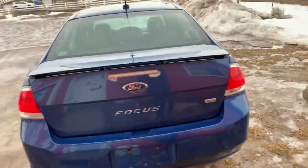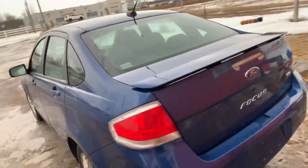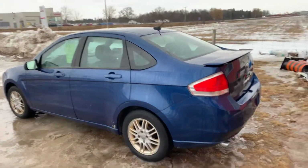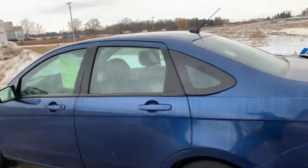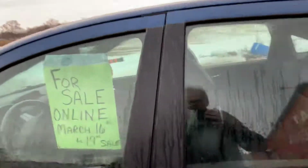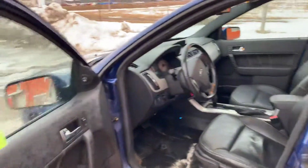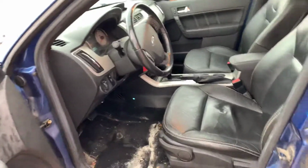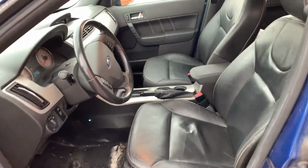It's from Donate a Car Canada, and all the proceeds of the sale of this vehicle will go to the Salvation Army, I believe. This car's nice, it's all loaded. Leather seats.